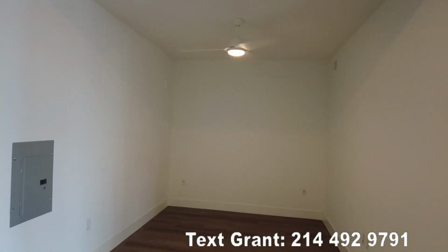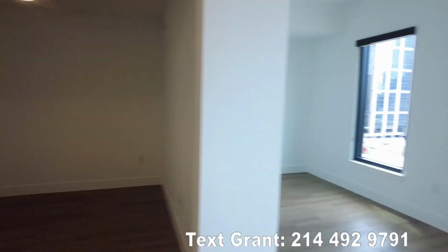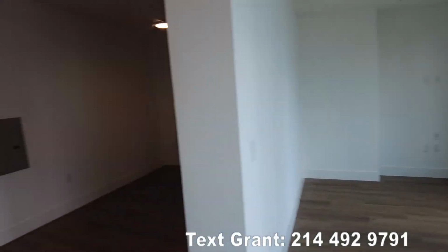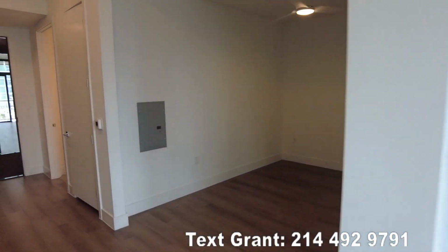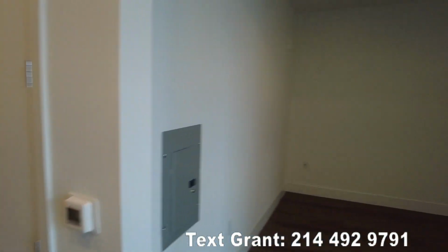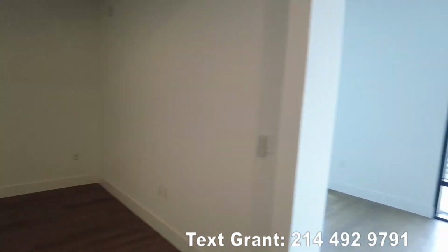But this kind of option is great because it gives you the ability to live in an exclusive high-rise like the Parkside, but then at just a little bit easier price. If you just want to really be in a studio. So very nice feature. I love it.